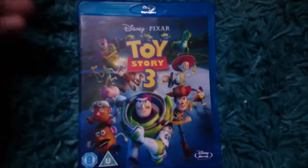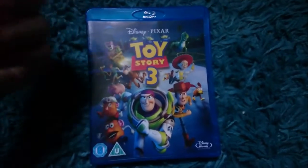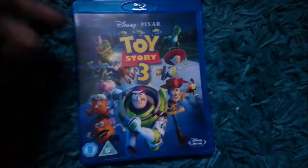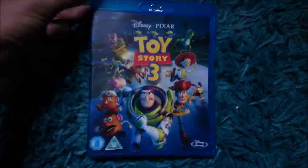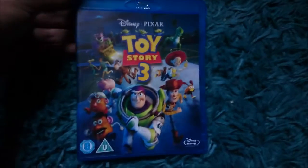Then my other favourite Pixar film is Toy Story 3. Yeah, I love this one. Like I said, I can't decide a winner between the 3, and this is just the one I love. I just say I love Toy Story and deal with it. So yeah, there's that one.